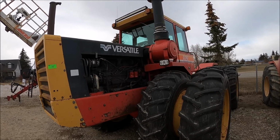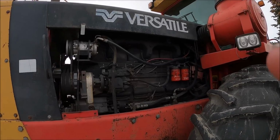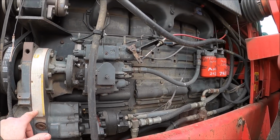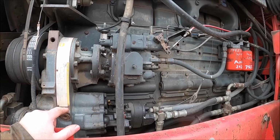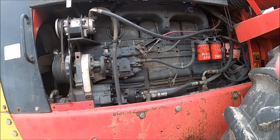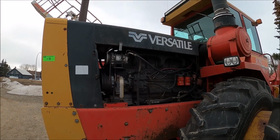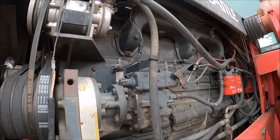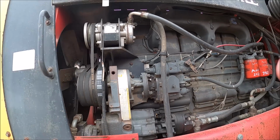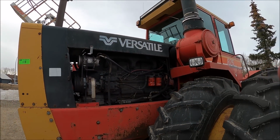This is a Versatile 875. This has the 855 Cummins. NT 855. So it's 280 horsepower, so they'd be rated in a truck there. They could be up to 475 if they're twin turbo. This may not be turbo, that's why. I think it is though, but it's 280 horse.